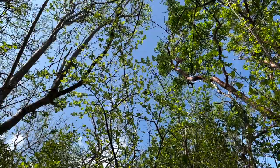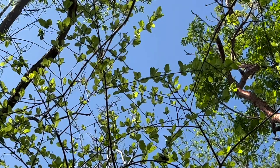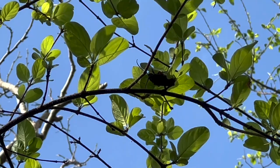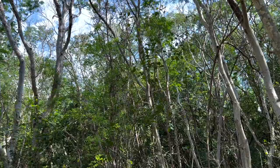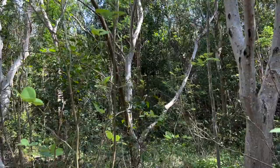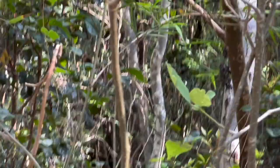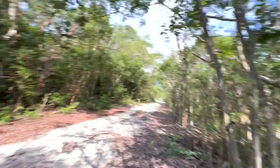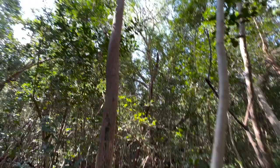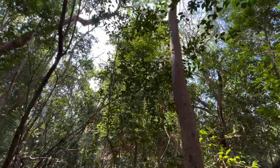Yeah, that's a great beetle. Good eye, Ricky. That is a great beetle, guys. Great longhorn beetle. We're gonna see if we can get some pictures of this guy. All right, guys, another butterfly species for the trip. The ever-present and common zebra longwing is floating around back there. Zebra longwing.